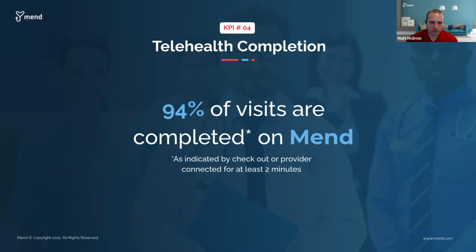What we do know, though, is in a lot of cases, we do get reports if the appointment was checked out, no-showed, canceled, etc. So we can look at a checkout and assume that is a successful visit. We can also look at participation in the visit to see how long folks were connected. If we look at those two different methods of comparing success, we see a pretty high percentage of successful visits completed on Mend, which I think also aligns with the low, single-digit no-show rates.